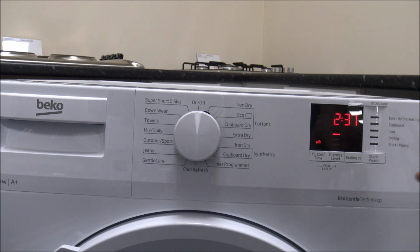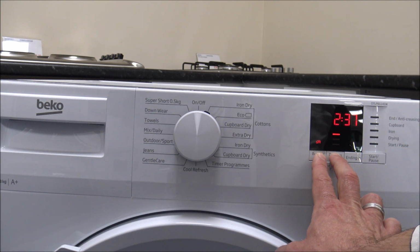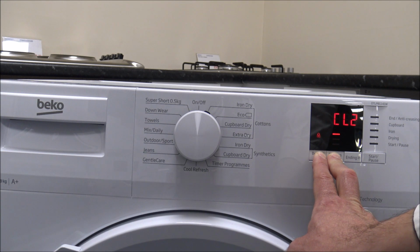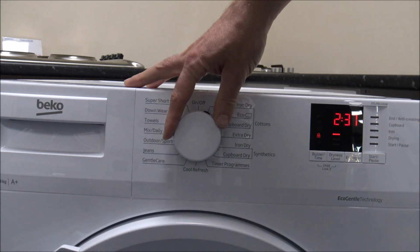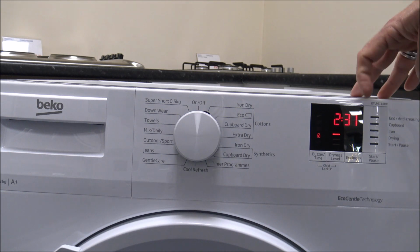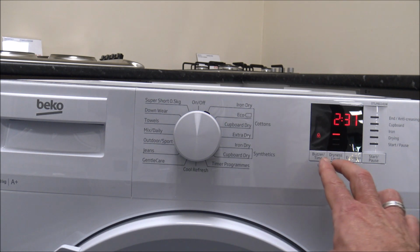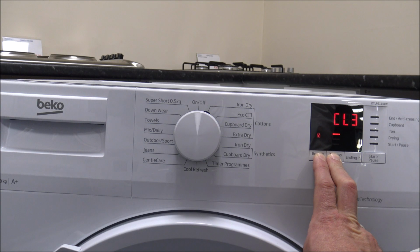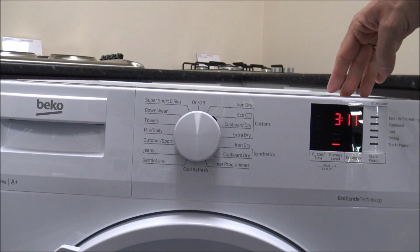You have also got the child lock. So with this, all you need to do is press and hold those 2 buttons for 3 seconds. What it will do is it will actually count down. So it's got CL, and basically what that does is that will tell you, so you've got CL on there, it's got a little padlock symbol. If you have enabled the child lock, and if you want to turn it off, then all you need to do is press and hold those 2 buttons for 3 seconds again, and then you can carry on as before.